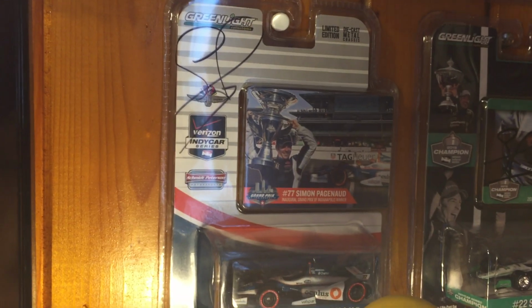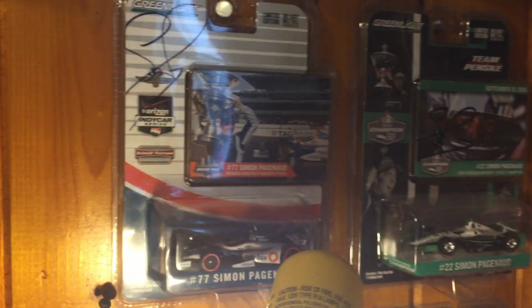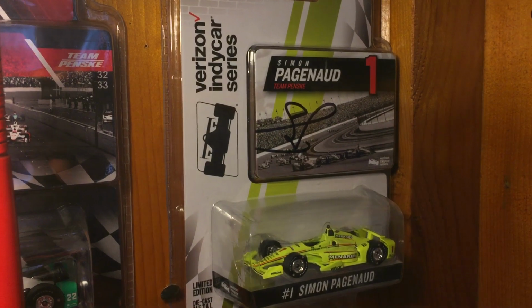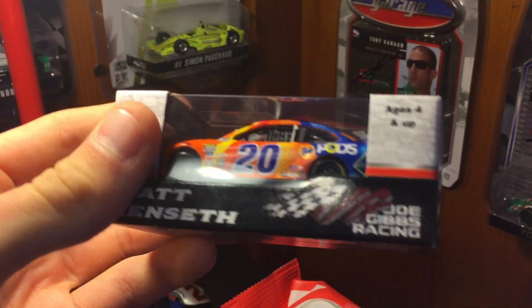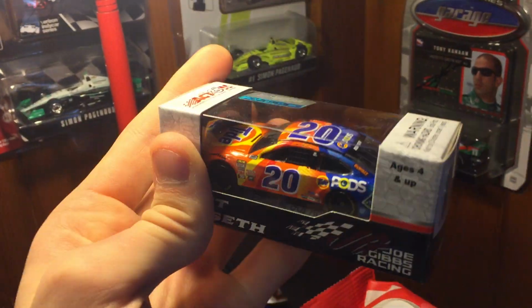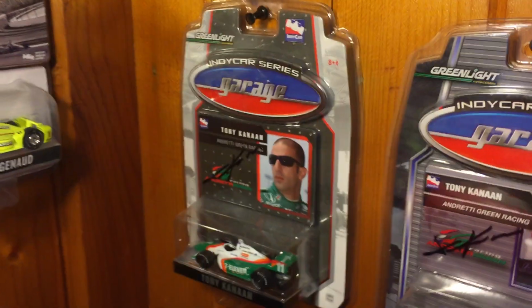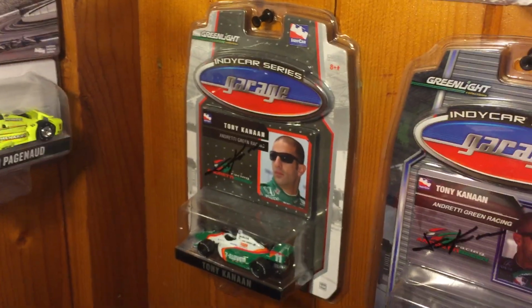Wow, that was luck, folks. And then we got Pagenaud's 2014 GP of Indy win, which is likely rare now. 2016 champion car, 2016 regular car, 2017 Menards. And this car, this is Kevin Rollins, my boy Kevin, same Kevin as before. I bought him this car because one night on Skype he was like, I really need a Kenseth car. So yeah, I bought him one from Grand Slam Collectibles.